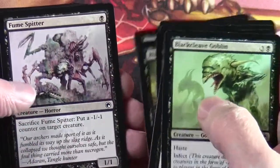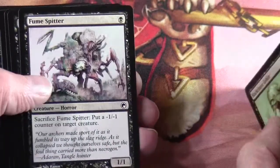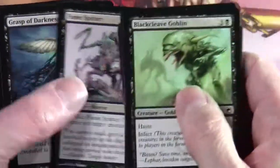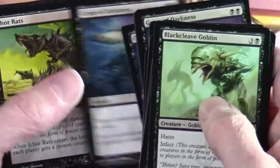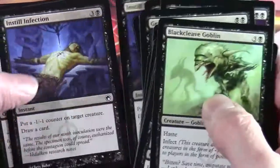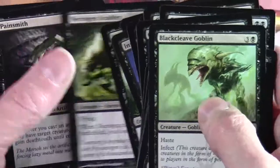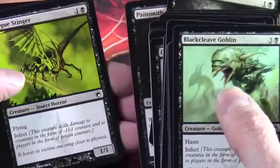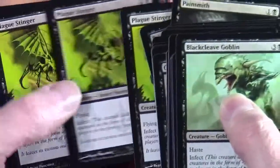Flesh Allergy, Flume Spitter. So you'll also see -1/-1 counters outside of what's attributed to Infect. Grasp of Darkness. Icarats, more Infect stuff, more -1/-1 counters. Vanilla creature. Another horror. So here's another Smith, this is Pain Smith. Plague Stinger, very annoying 1/1 flyer with Infect.